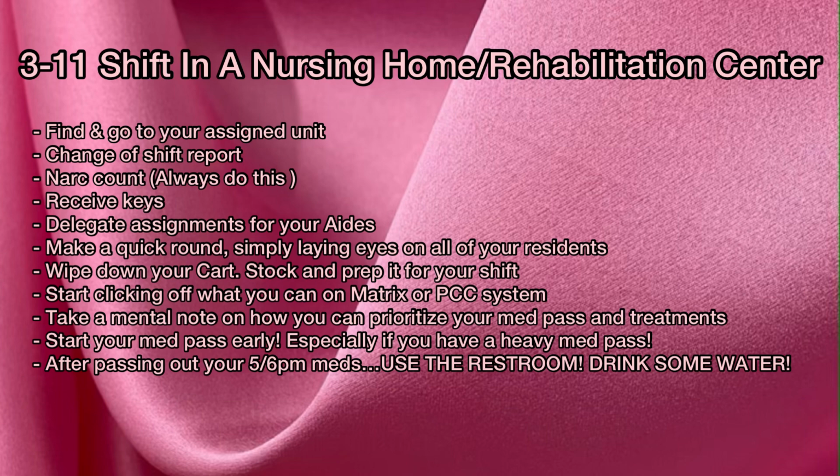Just try your best to stay calm and at peace, because sometimes that 5 to 6 med pass can be a little heavy, depending on what unit you're on, whether it's long-term, short-term. Doesn't matter. Just stay focused on yourself as a priority, if that makes sense. Of course, stay focused. Your residents are a priority, but if you pass out, who's going to take care of them? So go to the bathroom, take a moment, catch your breath, and drink some water.